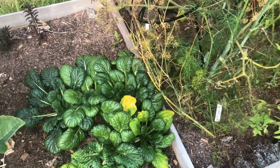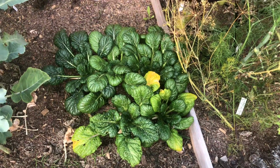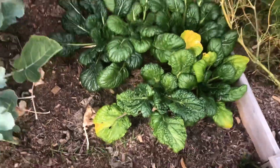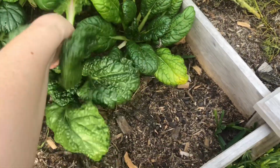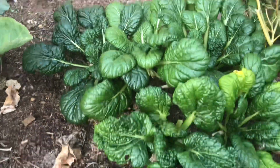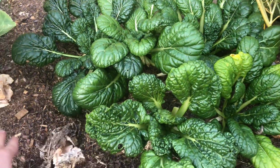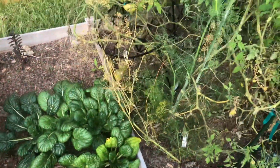My chijimanji, whatever it's called, still doing good. I picked a bunch for a salad about a week ago, and still doing good. I usually just pick off these yellowing leaves or anything that's heavily damaged, and that's been working out pretty well. And still hanging in there. Sorry, just picking some grass vines out.